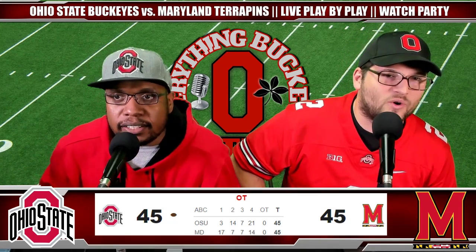1st and goal for the Buckeyes at the 5-yard line. Trips to the right. J.K. Dobbins in the backfield. Maryland looks to be bringing pressure. Haskins keeps it. He might have scored. Did he score? Haskins scores a touchdown, the go-ahead.